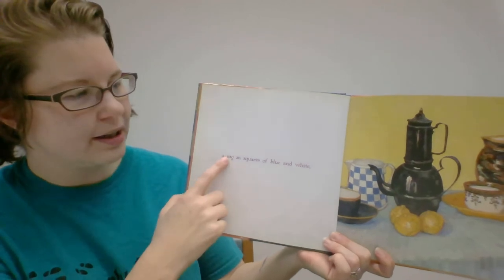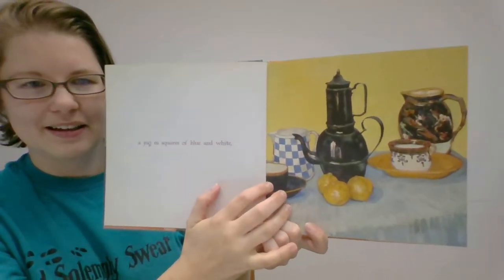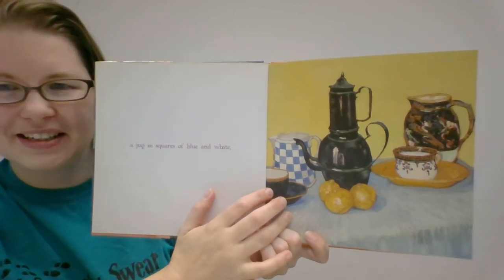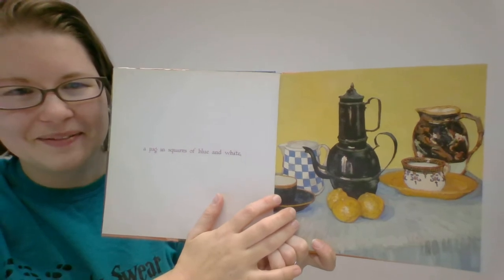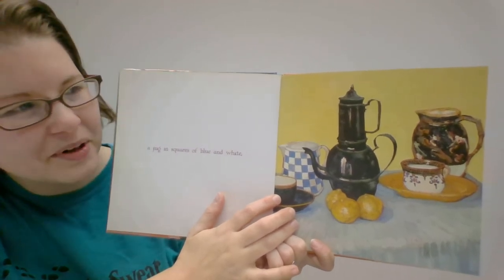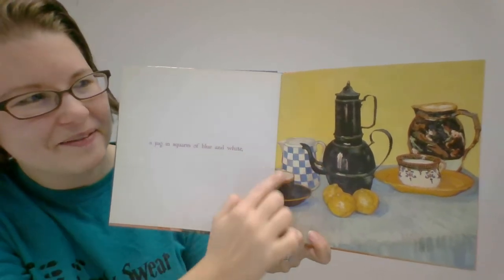A jug in squares of blue and white. Can you find the jug that is blue and white? We have a couple different things to choose from. There it is right here.